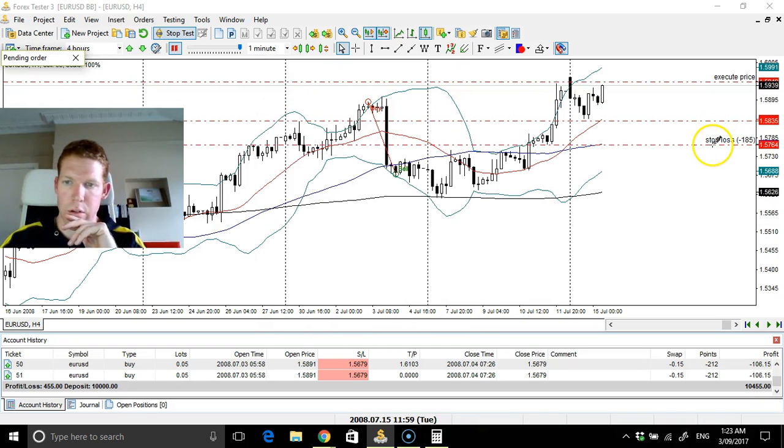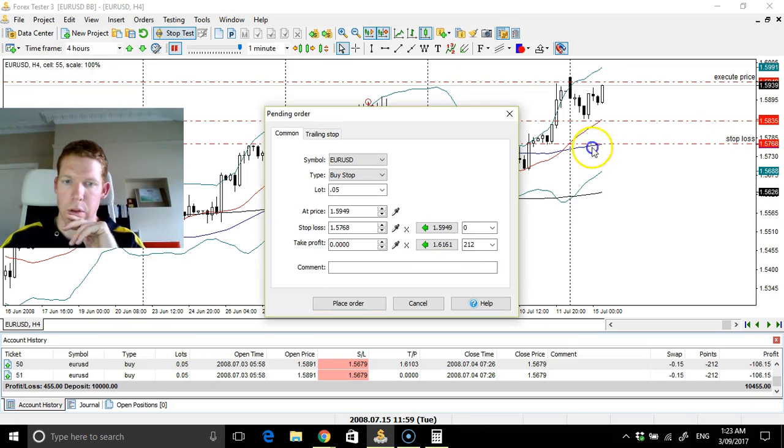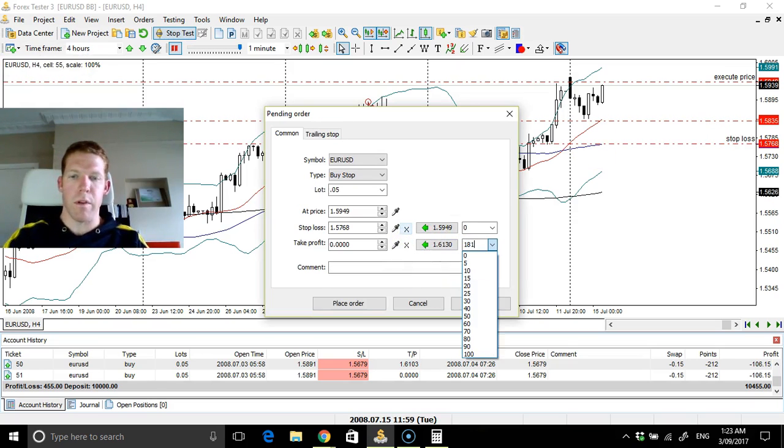Just got to have an expectation it's going to just crash back down to the stop loss when it's like this.